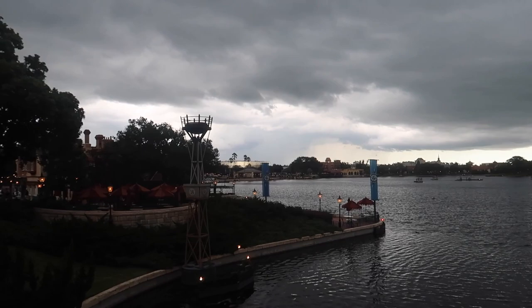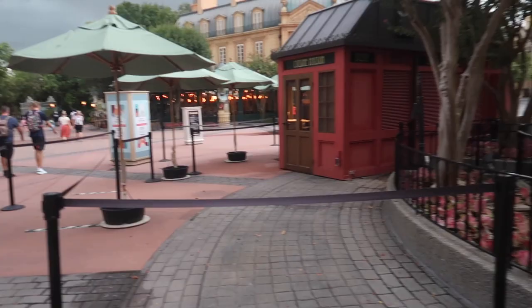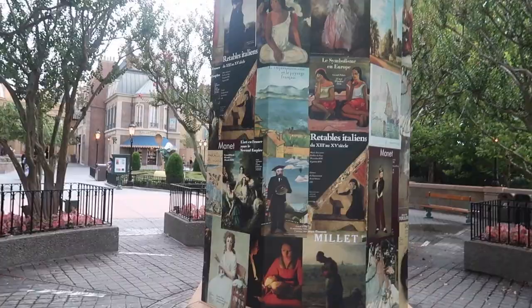But I gotta say, the temperature keeps dropping. It is beautiful right now. So as I come into France, it's getting real scary again. The food and wine kiosk is open. Obviously, the princesses are not doing their meet and greets here.